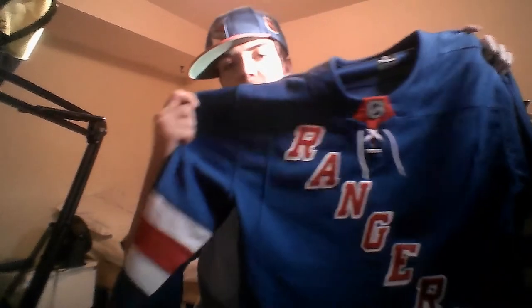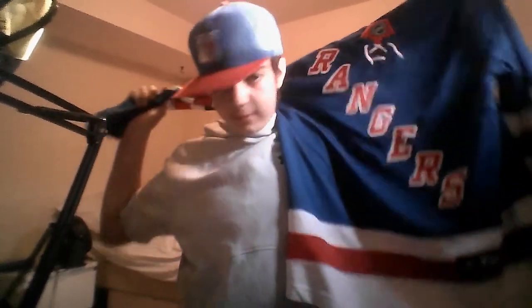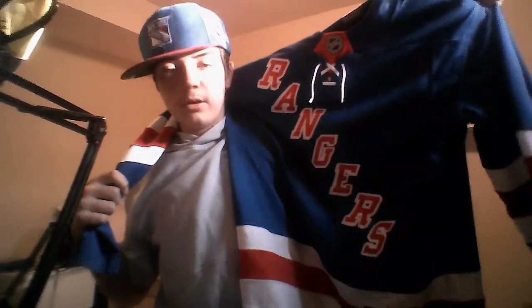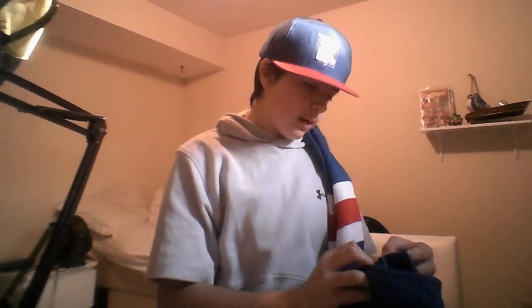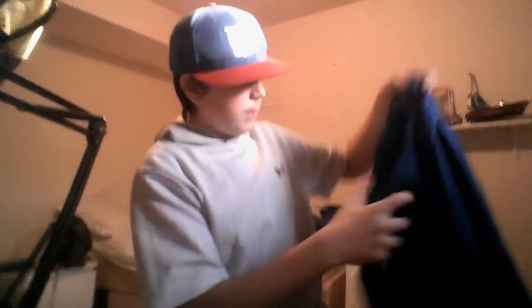And last but not least, of course you guys know this. This is my Fanatics Rangers jersey. So I ordered a jersey and it's Adidas. That's all I'm telling you. It's coming in a few weeks, so I'll do an unboxing of that. But this jersey, it's a Fanatics medium. Home jersey, blank. I wear this. This is my primary jersey I wear all the time. It fits the best. Yeah, there's not much to say about it.